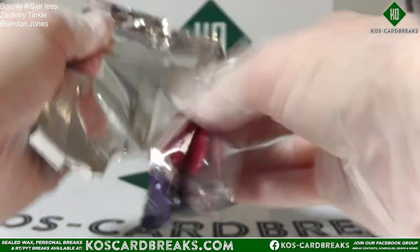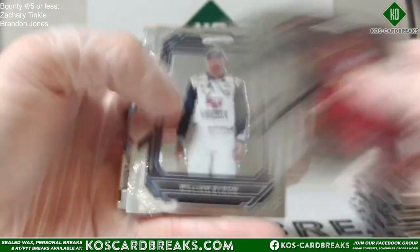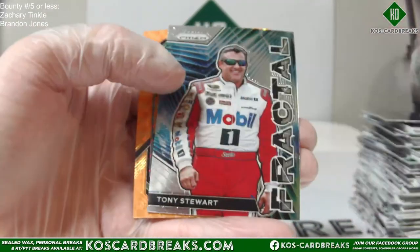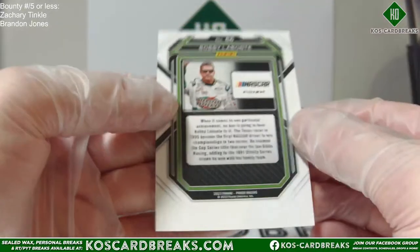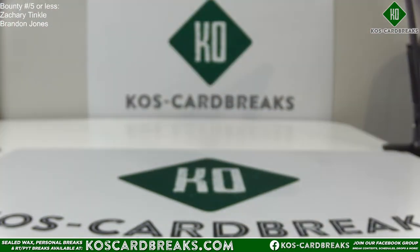All right, final pack. Looks like final pack is not much. Victory Lane, Jeff Gordon, Tony Stewart, Fractal, and Bobby Labonte with the orange. Labonte. All right, that is the end of the case there. A lot of good stuff. I think the first half of the case was a little better than the second half, but a whole lot of stuff to go over in this recap.